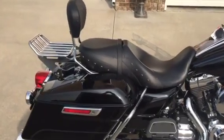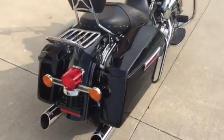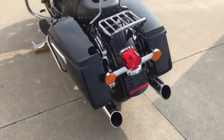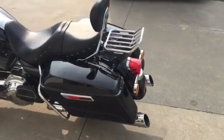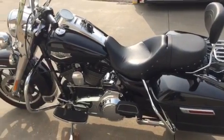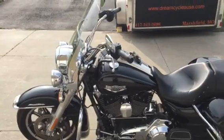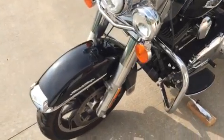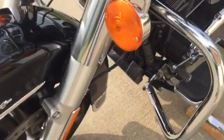It has only 4,643 original miles on the odometer. This bike has ABS brakes. It also is equipped with the Harley Davidson Smart Security System with two key fobs, two keys. Has a detachable Harley Davidson windshield. The bike is in excellent condition, ready for the highway.